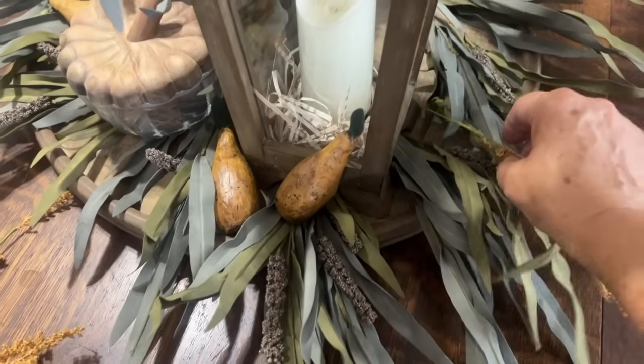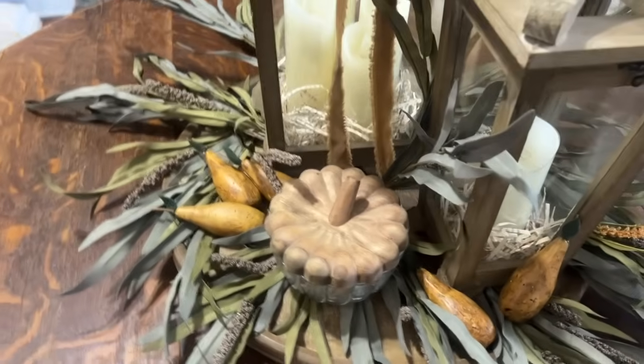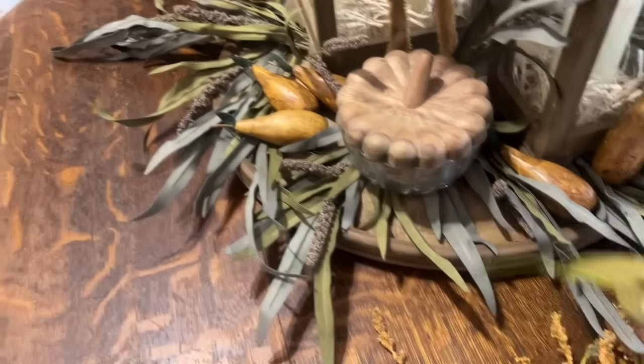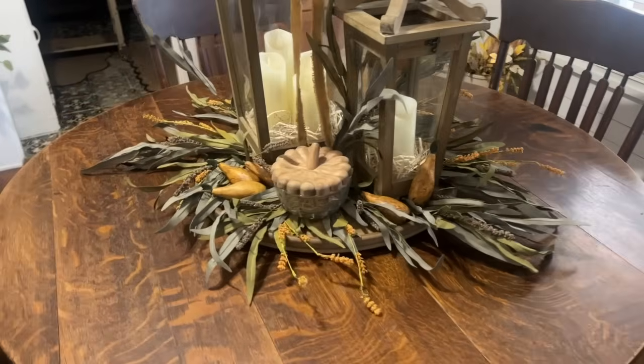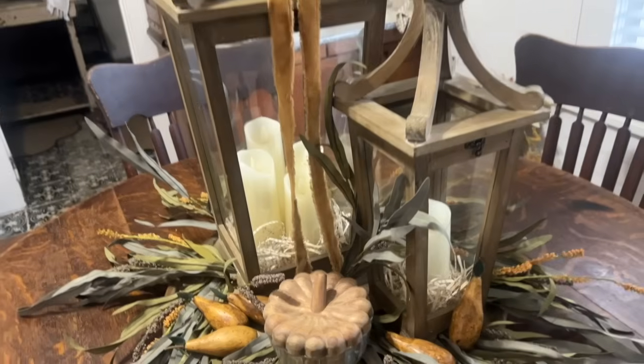I pulled most of these apart to use them in different ways. And so I'm just going to tuck this flowering part with these mustard looking little flowers, or whatever they are, just kind of all around, and see how much that really tied all of this look together. I just think this turned out so pretty.